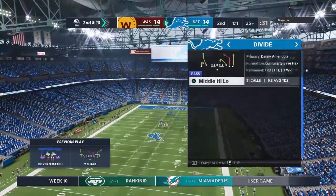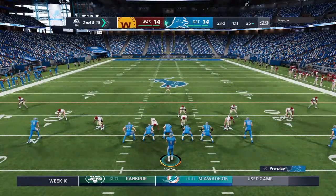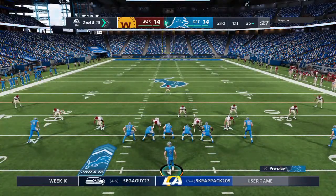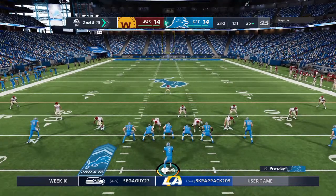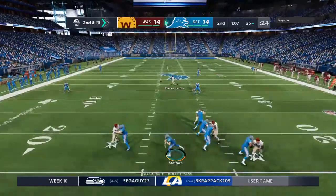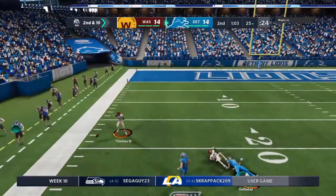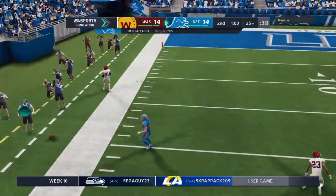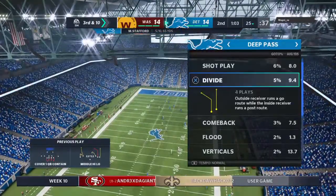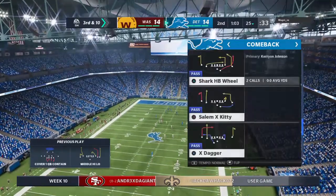Now 2nd and 10 at the 25-yard line. An incomplete pass leads to 2nd and 10 from the 25. Throwing again. Stafford. Throwing deep for Galladay. And he knocks the ball away, and it falls incomplete. Kenny Galladay, the Pro Bowler, was his intended target. But now it's 3rd down.